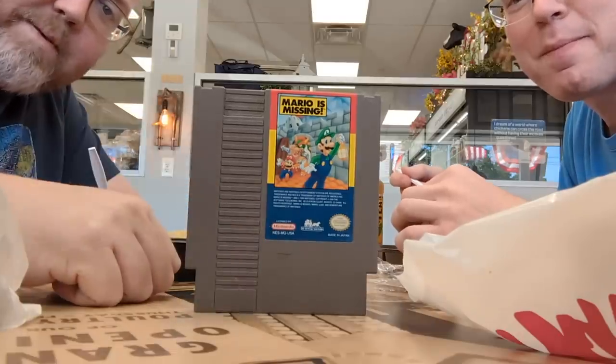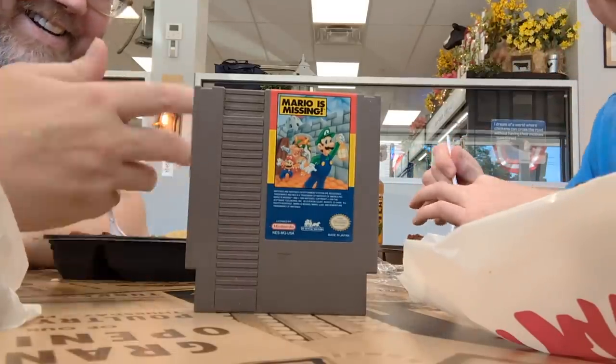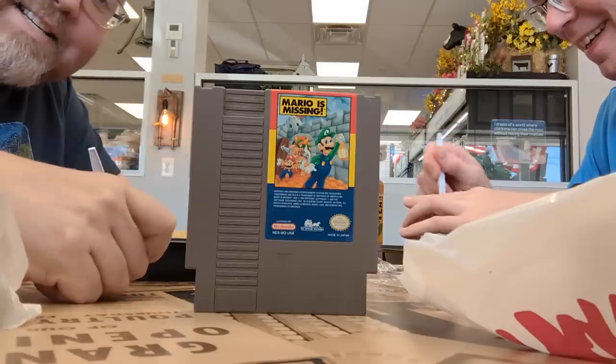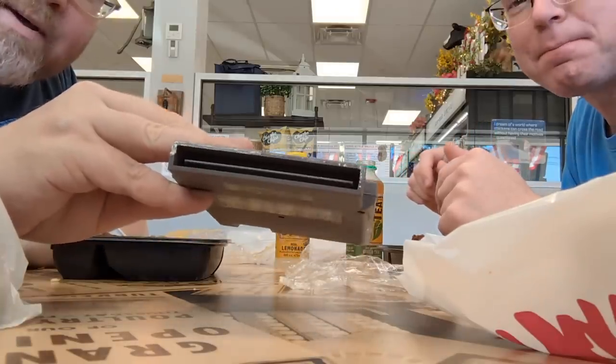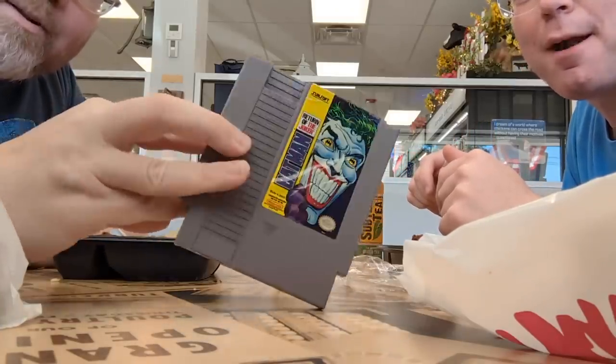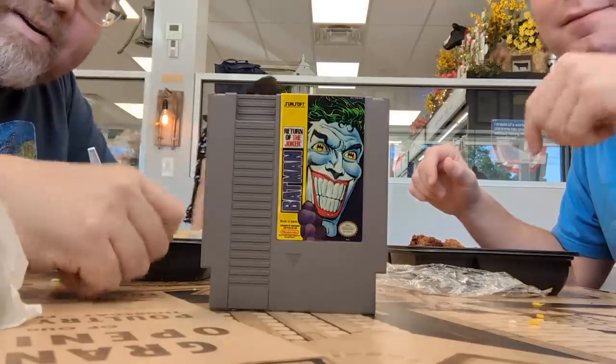Well, I found him. Mario's missing. There he is. He's right here. He's in Long Island. Again, it was just one of those, I don't see it come out very, very often, so thought I would grab it. They warned me about the condition on there as well as the label, but it was a great deal for Batman Revenge of the Joker.